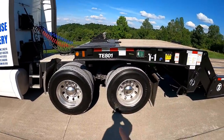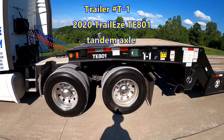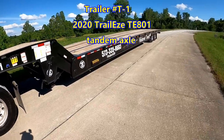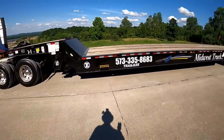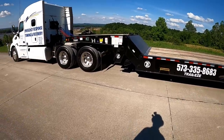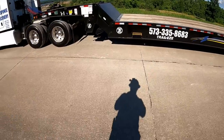Let me start at the beginning. This is a brand new 2020 model Trail-Eze TE801 traveling axle ramp trailer. Most people in the industry call this a float. That's just the industry term for this style of trailer. It's called a float trailer.